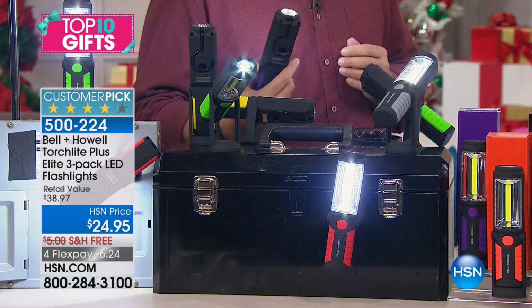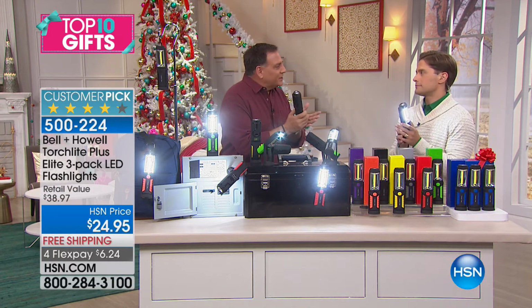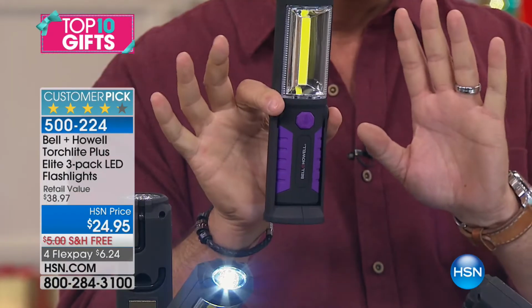The features on this just make it a better flashlight than anything you've ever used before. No, it really does. And doesn't it feel great in your hands? Yeah, it really does. You feel this, and it's got that rubberized grip on it, so you're not going to drop this. And just in person, I'm going to show you some of the features here.